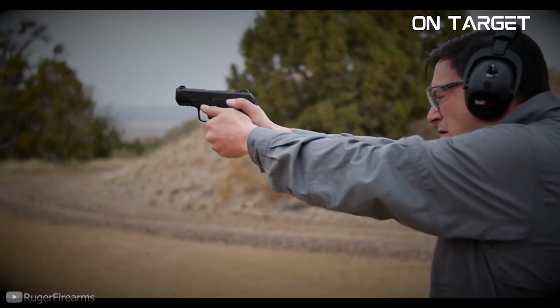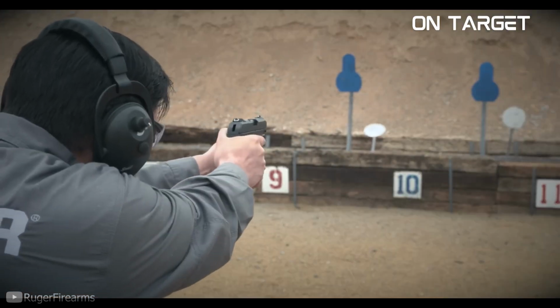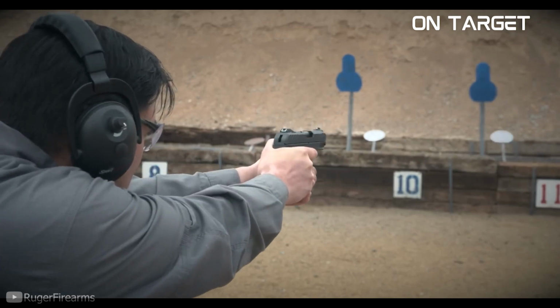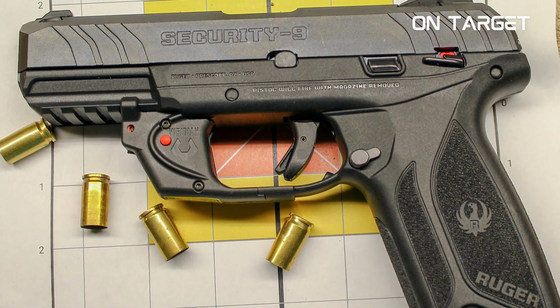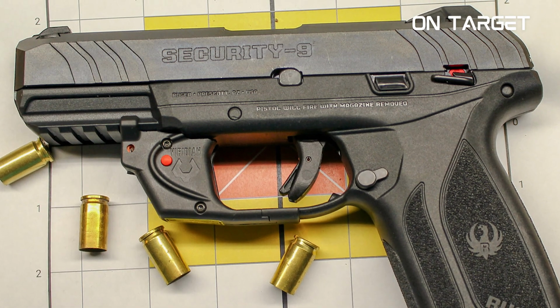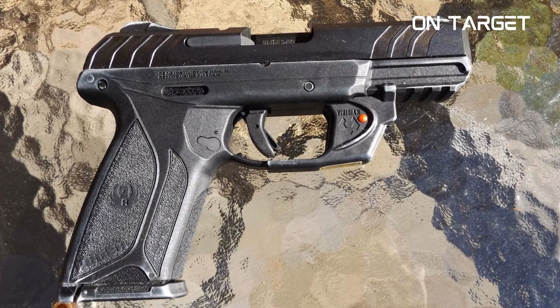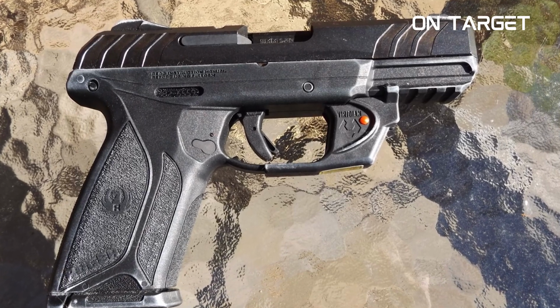Overall, the Security 9 has the essential features that you would want for a mid-sized handgun. It is also an excellent choice for self-defense and home defense due to its ease of operation, accuracy, and firepower. With an MSRP of roughly $380, you'll have a gun that you can entrust your life with. Other retailers even lowered the price for this wonderful pistol.